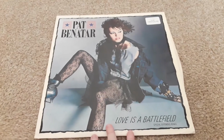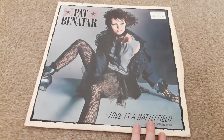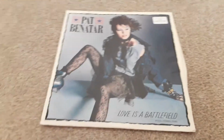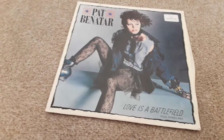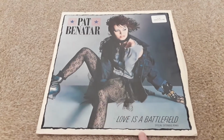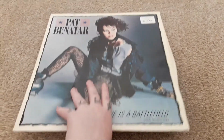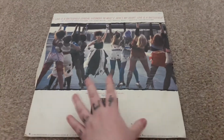Then we have the special extended remix of Love is a Battlefield by Pat Benatar, another one of my all-time favourite songs. This, as you can see in the corner, was £1 from a charity shop, so I couldn't say no. The Fleetwood Mac one was from eBay, I can't remember how much I spent. The Kate Bush one was part of Dad's collection, I think, and this one, like I said, £1 from a charity shop. Love is a Battlefield, I performed quite a few years ago at my final major project, and still to this day I would say is the best song I've ever covered.